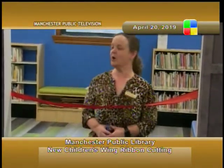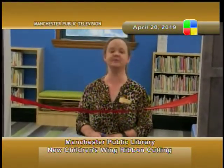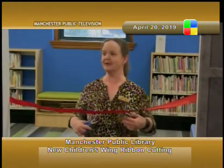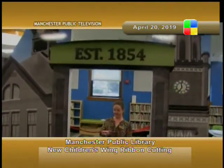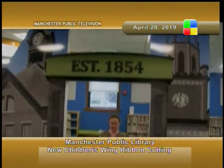Hislop, and welcome to the new children's room. We have now created a space where there are more opportunities for the kids to learn. And with the ribbon, we are now officially open.